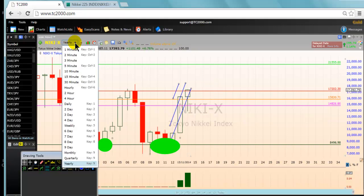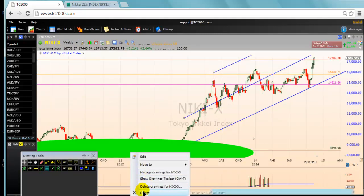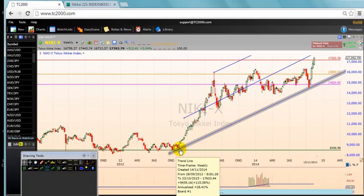This video is about trading Nikkei 225 tips and tricks. I'm going to go now to the weekly chart. Going to remove the green spot here that I've drawn on the yearly chart. On the weekly chart, I draw a trend line, this point. You see this point here.